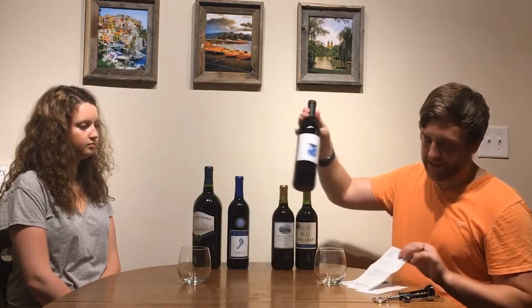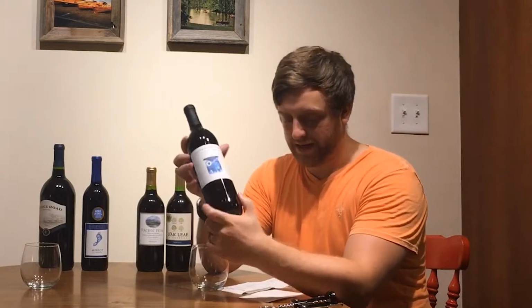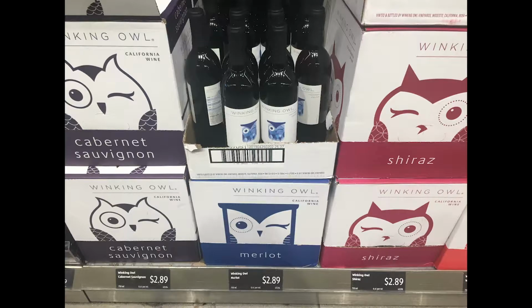And then the next one we have here is Aldi brand Winking Owl. I've heard of this one before. I think this one's pretty good. So I think this is probably a good buy. And it was $2.89, so that one's also below $3.